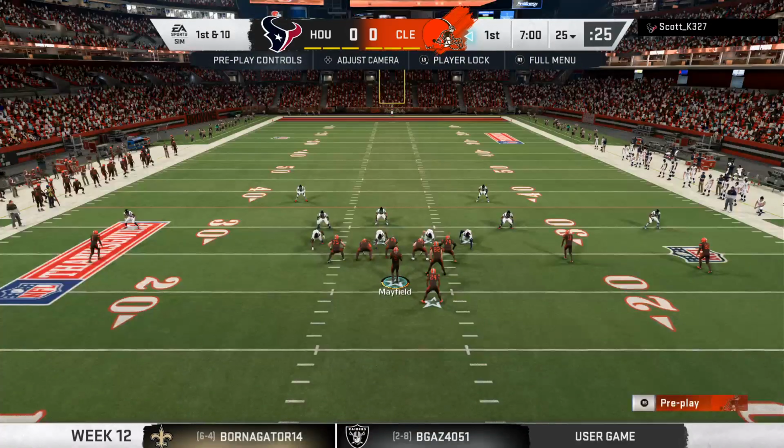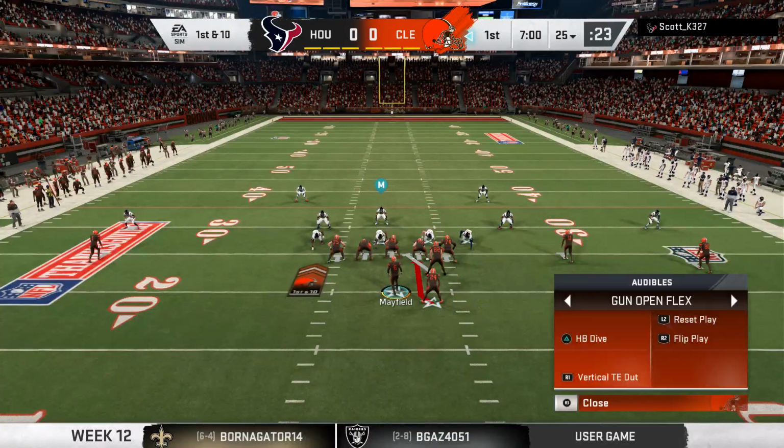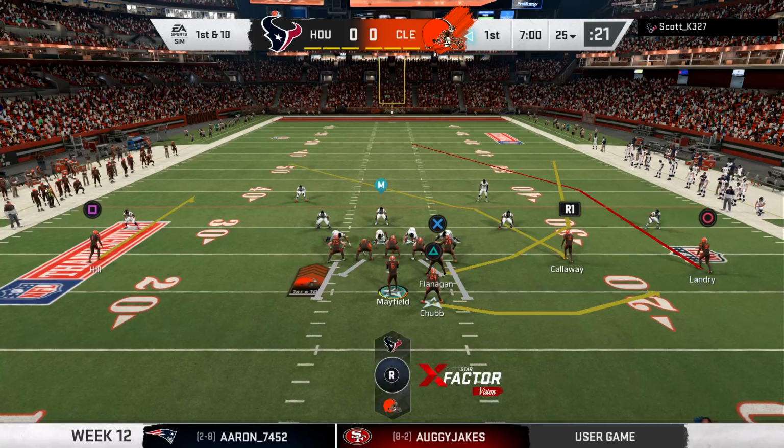Set, 180. He's sick as the mic. Let's go. Let's get this ball back for the offense. Let's go. Check 26. Check 26.